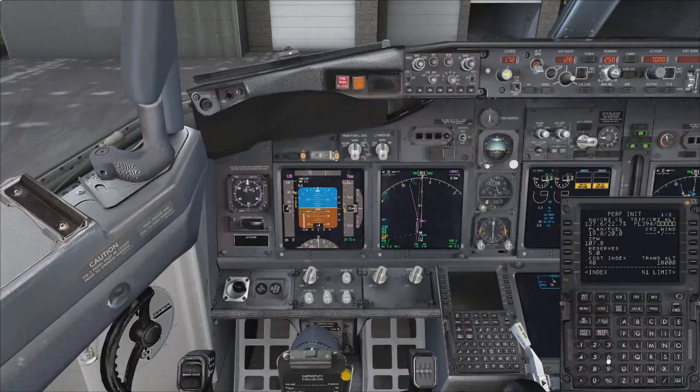Cruising at level 360. Cruise wind is going to be 301 at 88. And the ISA deviation is going to be +1. Execute that. We're going to be doing a 22K derate. Lapse 5. CG 22.7, 5.68 on the trim. And then our takeoff V-speeds are going to be 126, 128, 134.